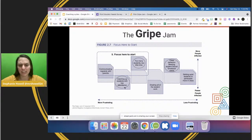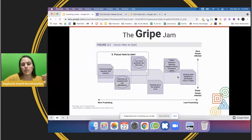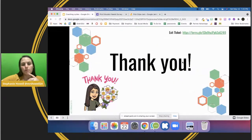I feel like I can get that, and I can be really successful at this area. So now we're going to get excited, and we're going to turn those gripes into hypes. And this is where you can take a coaching cycle with me. So maybe you went through and you have that gripe, and now you're ready to go through that coaching cycle. And so the next step is up here.